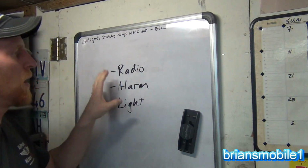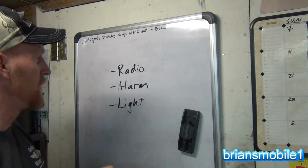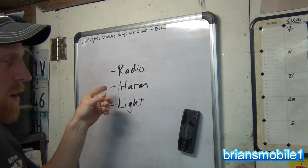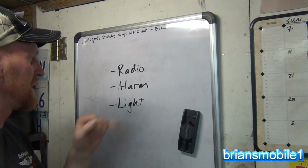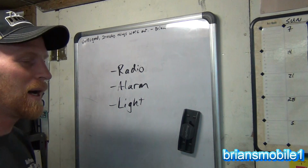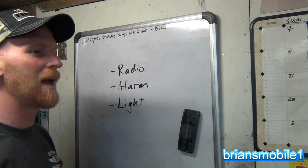So I would start here. These are known things that really are common. So pull the fuse for the radio or the alarm, or check the lights, pull the light bulb out and see if that makes a difference for you. If it does, check it out. But you can see the flow of electricity with your ammeter or whatever.